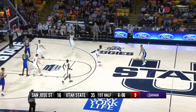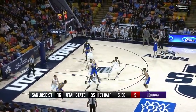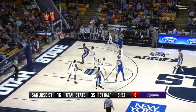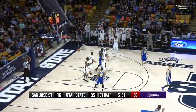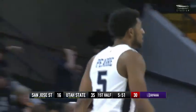All right, inbound, swings over to James. James back to Nichols, pump fakes the 3, can't find anybody. Back over to Simmons. Simmons cross-court pass on a 3-point shot to James, and a shot clock violation as San Jose State forgot that because of that block shot, that clock did not reset.